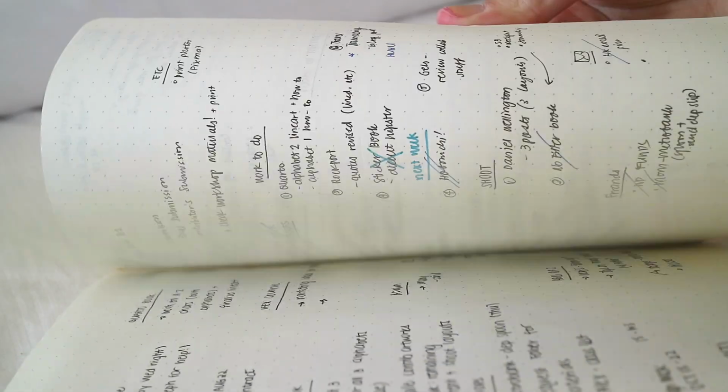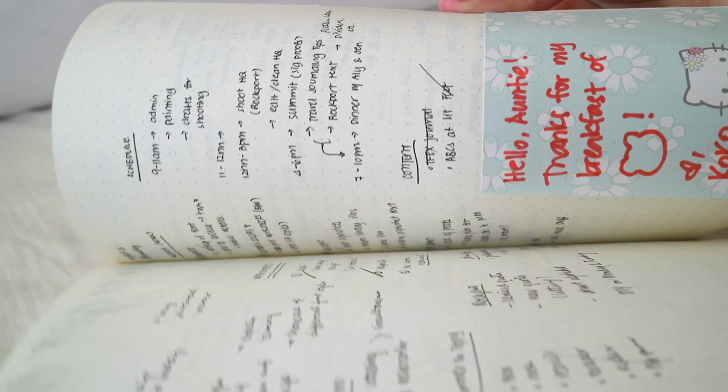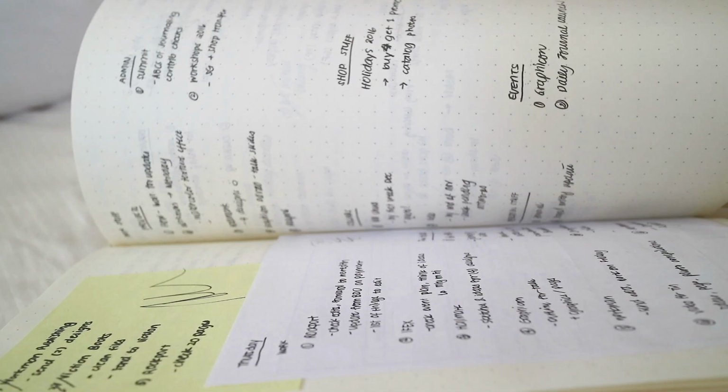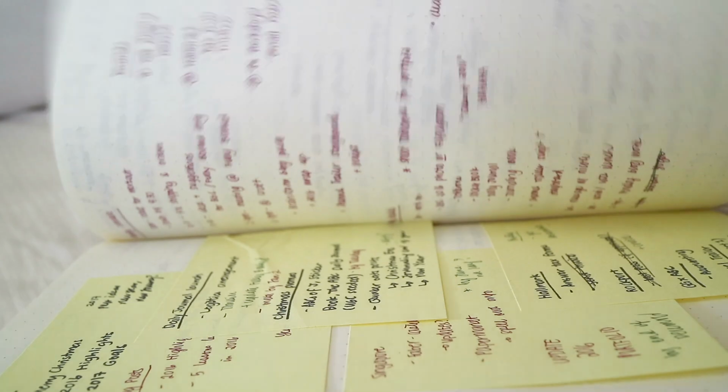So I usually write the dates on the right side, and then what I have to do for the day. There are days that I just write the date, and then I have to fill up the whole page with what I have to do, because admittedly that's how much work I have to get done in a day. This was the time I was working on a lot of freelance projects, so I always go to a lot of meetings, and this is the only notebook I bring.